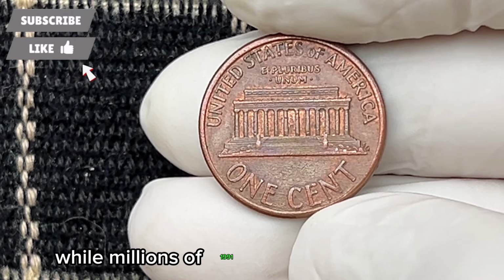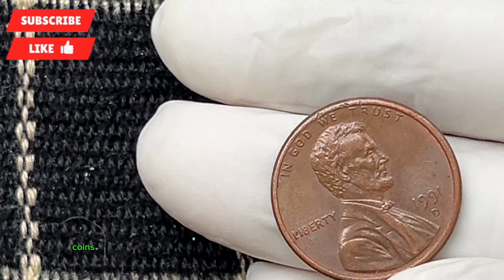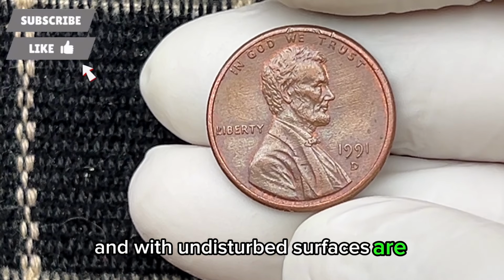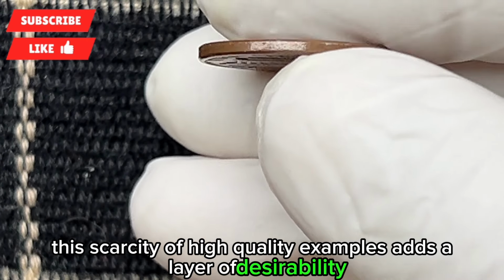While millions of 1991 pennies were made, only a fraction have avoided heavy handling and circulation. Coins that remain in exceptional condition, crisp, well-centered, and with undisturbed surfaces, are increasingly hard to find. This scarcity of high-quality examples adds a layer of desirability.